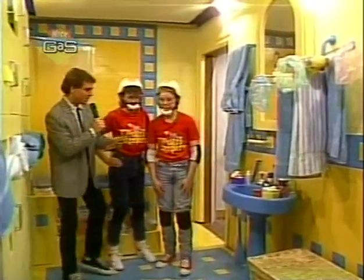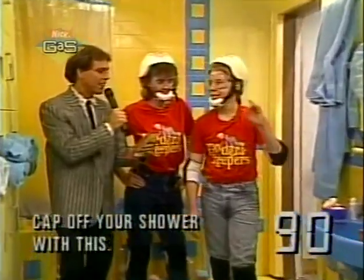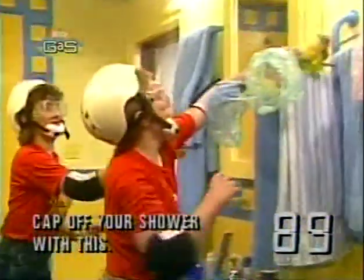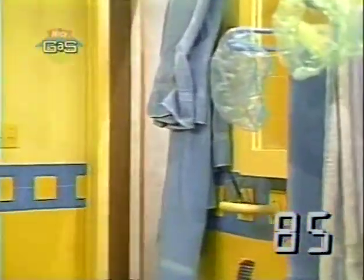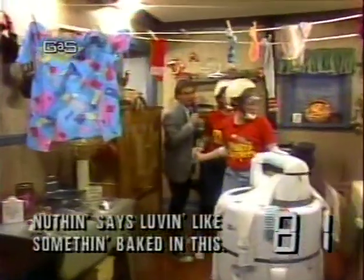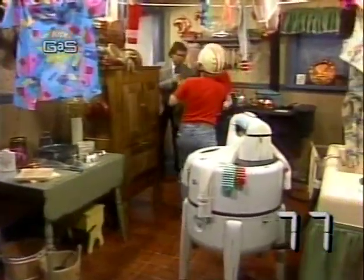Here's your first clue. We're in the bathroom, and the clue is, cap off your shower with this. Ready to go? Find it! Cap off your shower with this. They got it! We're going to the kitchen. Got the first clue. Where? Buffy says, something baked in this. Oven. Baked in the oven. She's got it. Upstairs, the jungle. Go to the jungle.